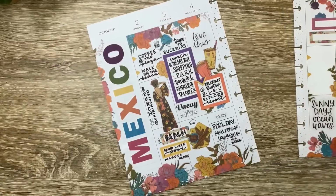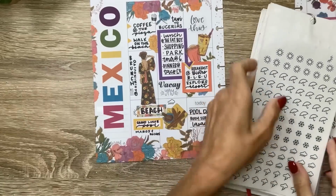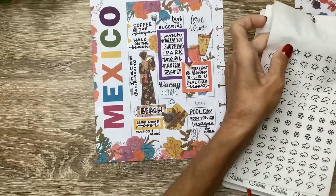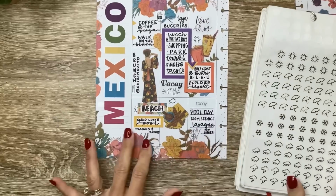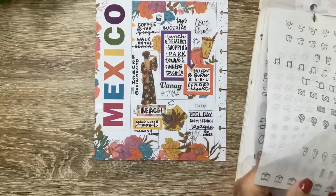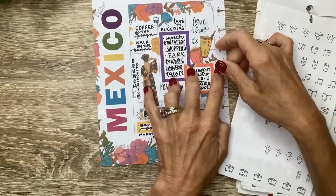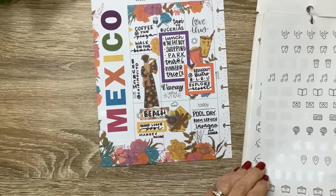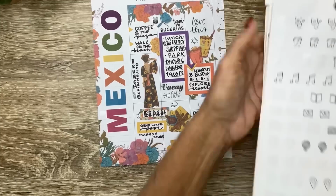All right, let me add a couple of those little emojis. Let's do a sun up here. And let's do this little fork and knife over by the breakfast. And I think that's all we need for that day.